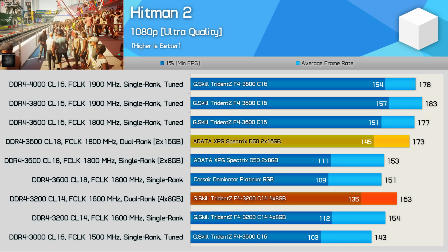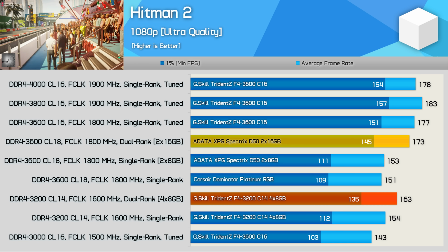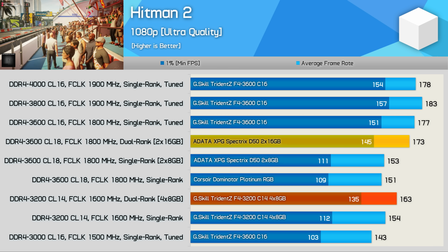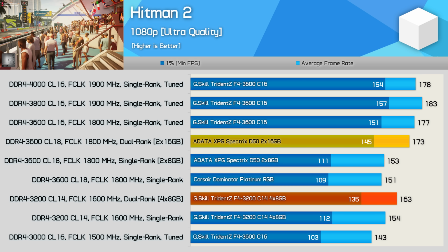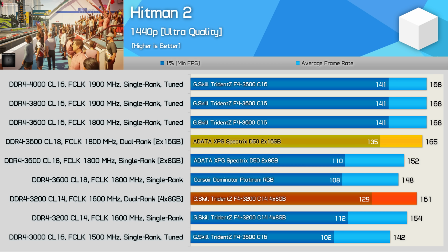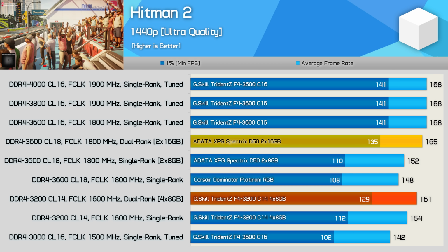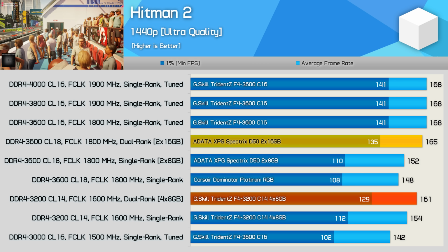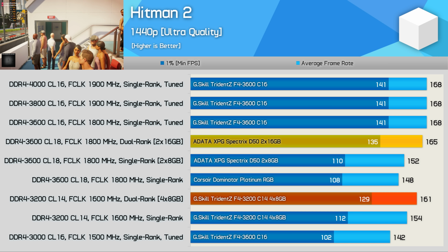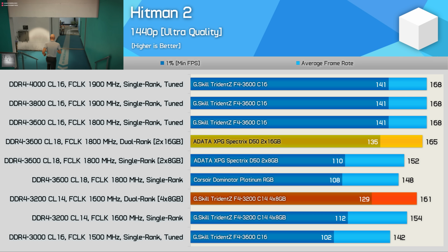So in Hitman, with the memory at or above the 3200 spec, we're seeing up to a 21% difference in performance and up to a 12% increase over our test configuration. That said, if we increase the resolution to 1440p, the 21% margin seen previously at 1080p is reduced to 14%, which is still quite a big margin, but it is heavily reduced by increasing the GPU load.